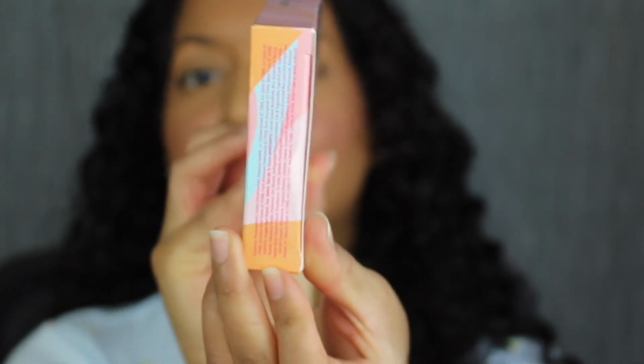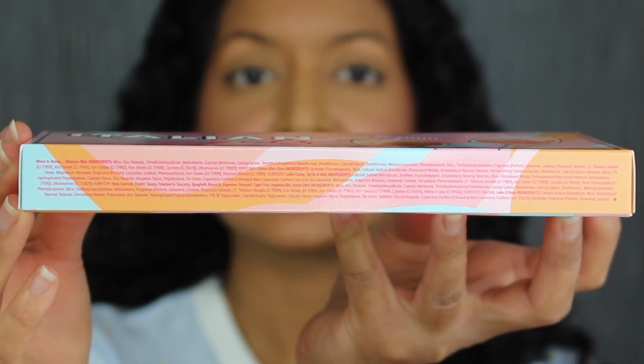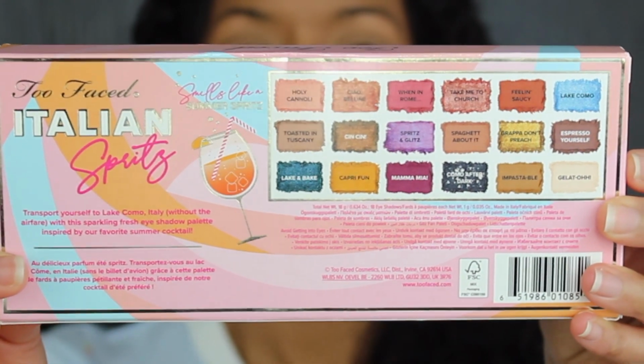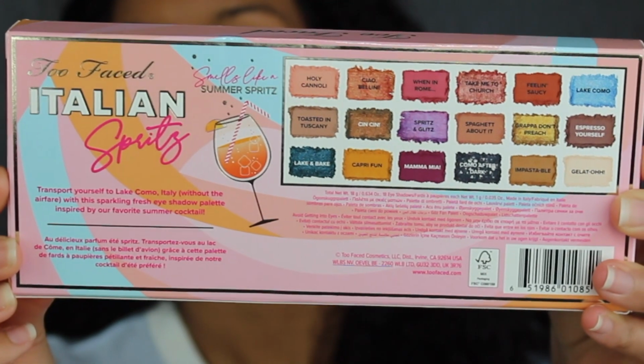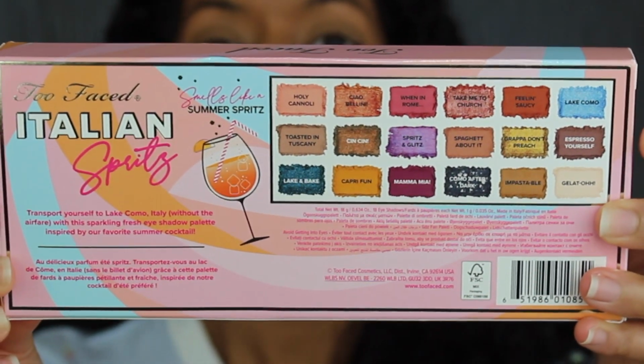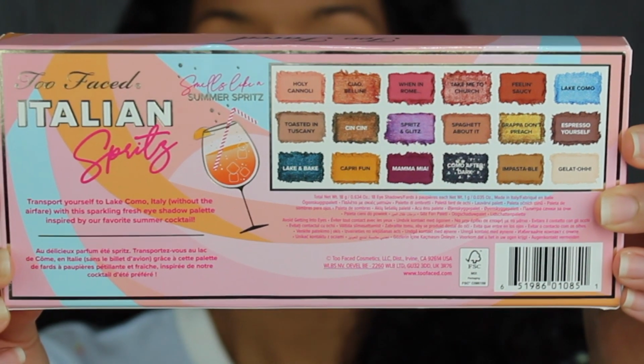On the other side you have the list of ingredients. Down at the bottom you have the list of ingredients printed as well. And then on the back it says Too Faced Italian Spritz. Again, it says smells like a summer spritz. Underneath that you have a little description. Across that you have all the colors in the eyeshadow palette plus the shade names. Underneath that it states it was made in Italy.